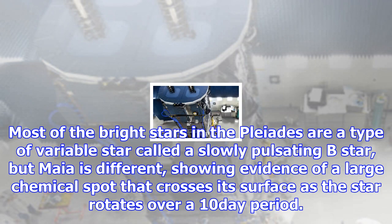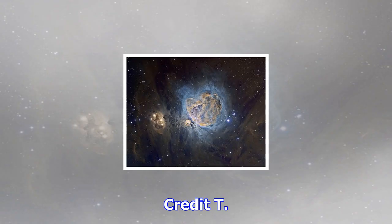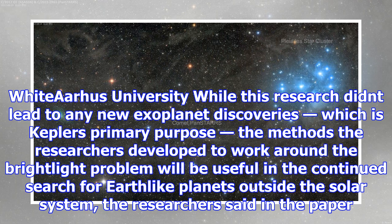The unique brightness fluctuations of each star reveal clues about its physical properties such as its size and rotation rate. Most of the bright stars in the Pleiades are a type of variable star called a slowly pulsating B star, but Maya is different, showing evidence of a large chemical spot that crosses its surface as the star rotates over a 10-day period. Credit to White, Aarhus University.